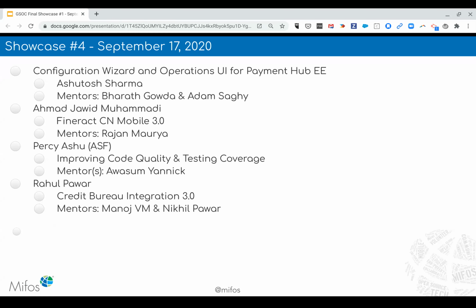Then Percy will walk us through the code quality and testing improvements he's done on top of Fineract. And then our final showcase for this year will be led by Rahul, and he's going to go through the work he's done in implementing the credit bureau integration module, integrating with the DitsaWorks credit information exchange they've built for Myanmar.